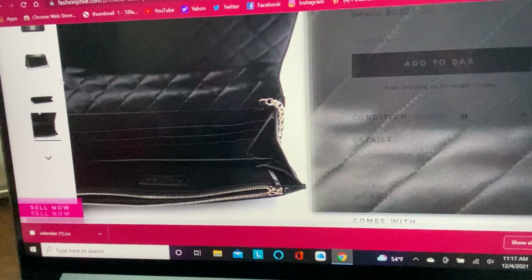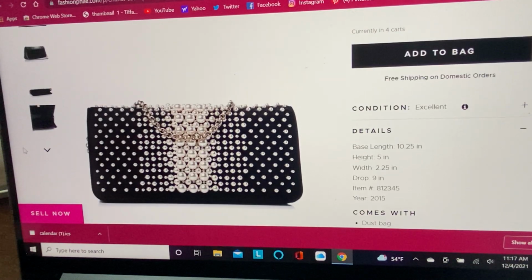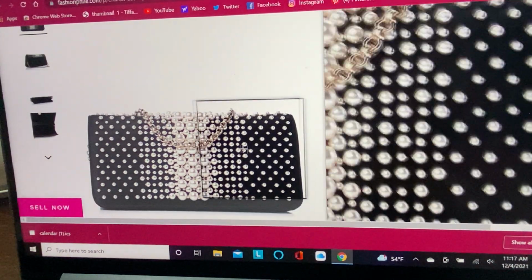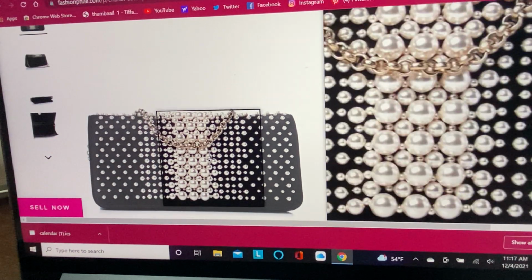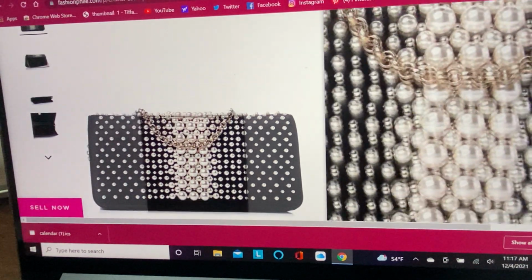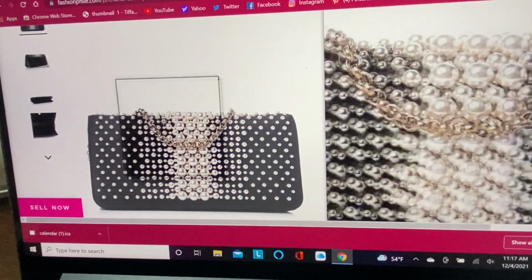So this is another really gorgeous one. I guess this is not a classic Chanel bag, but it's more of a lovely clutch purse. It's dressy, but I really love how they did the pearls on this. It's not all thickly covered with the same size pearls, so it has a nice pattern. It's only the thicker ones in here, and the rest of it is more restrained. I think this is extra lovely.